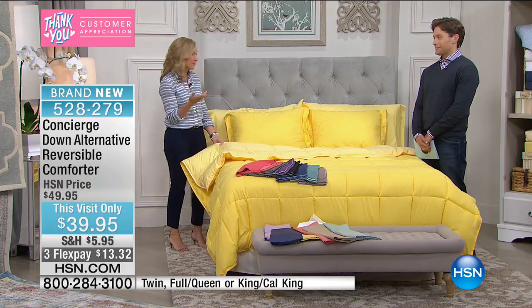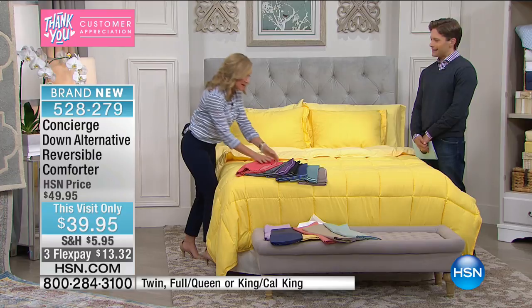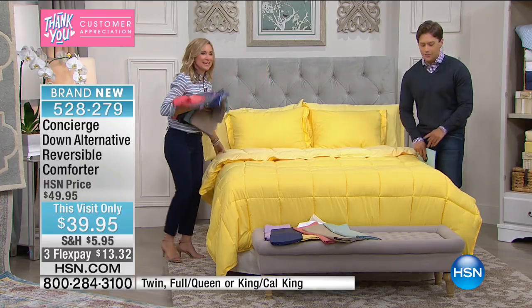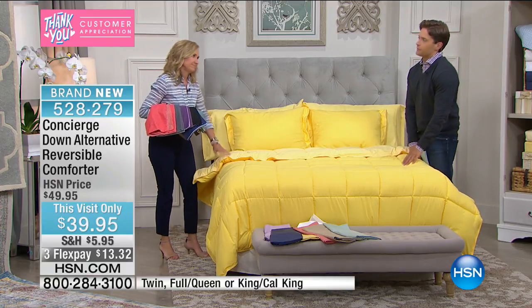Right. There's a lot of comforters out there that aren't. That's crazy. It is true though, right? You pick up a comforter and it's really stiff. A comforter that's comfortable. Yeah, I know, right? It seems like a bright idea. You're right though, there is a softness to these comforters that you don't find on a lot of others.